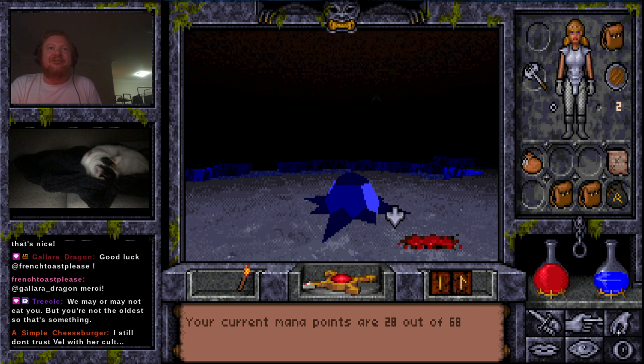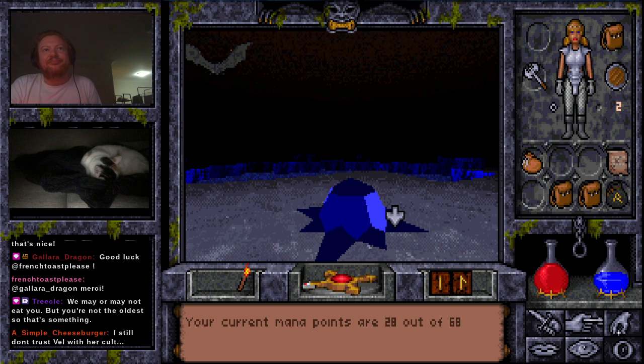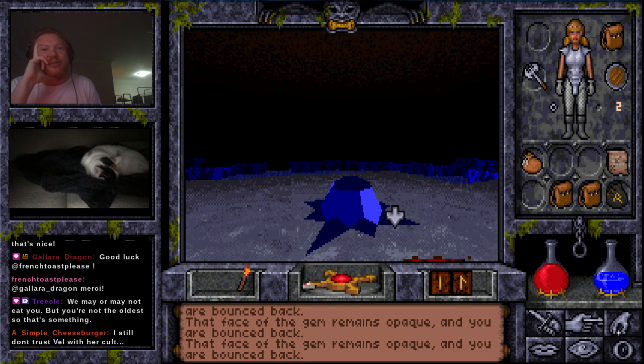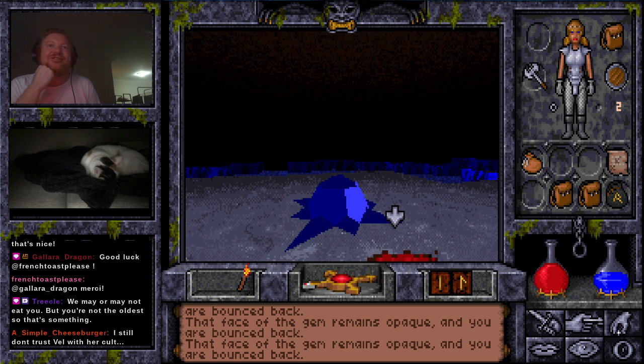So we just have to wait here for the right face of the gem to light up, and then we'll run through it. It is going to light up, right? We have unlocked the Tomb of Prekol Loth. Or do we need to do other things before that becomes an option? My stream title today could be a complete lie. Yeah, it's not lighting up, so if we run at it, it'll just bounce us back. Face of the gem remains opaque, and you are bounced back. Right, there is plot that needs to happen before we can get into the next area.